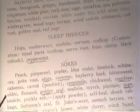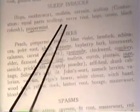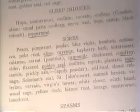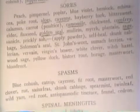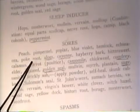Now you want some sleep, you're going into these herbs: hops, the skullcap, the catnip, the chamomile, the peppermints. All those are good to relax with. Sores, those are mostly skin diseases, and we use the blood purifying type herbs that, once again, we use the pimpernel, we use the poke root, aloes, cayenne.